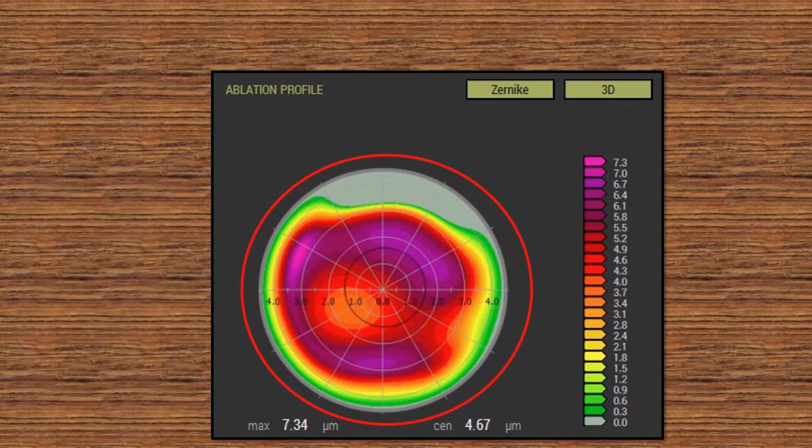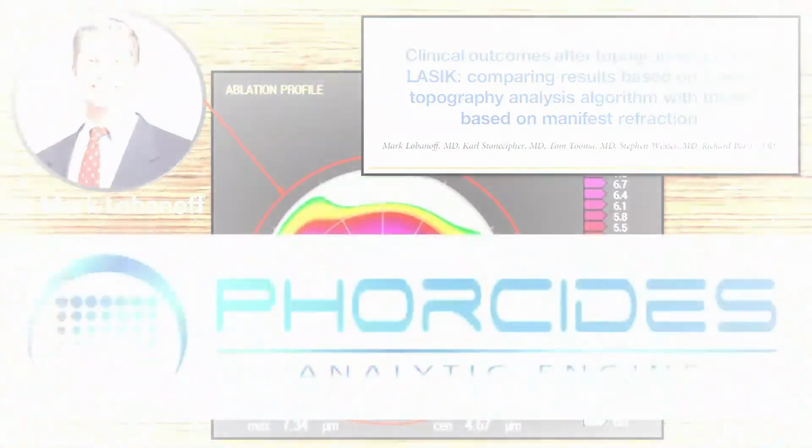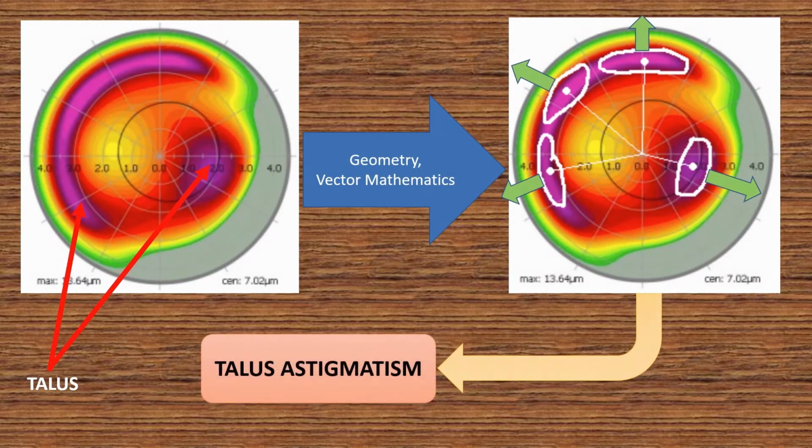The first person to actually understand and utilize this concept has been Dr. Mark Lobanoff, who has created the 4CDs analytical engine software. As we can see in this higher order aberration ablation map, there are these purple peripheral steep zones. These zones were given the name talus by Dr. Lobanoff, which is actually a geographical term. The 4CDs software analyzes each of these taluses by using vector mathematics and geometrical analysis, calculates the total astigmatism that the entire ablation profile causes, and calls this talus astigmatism.